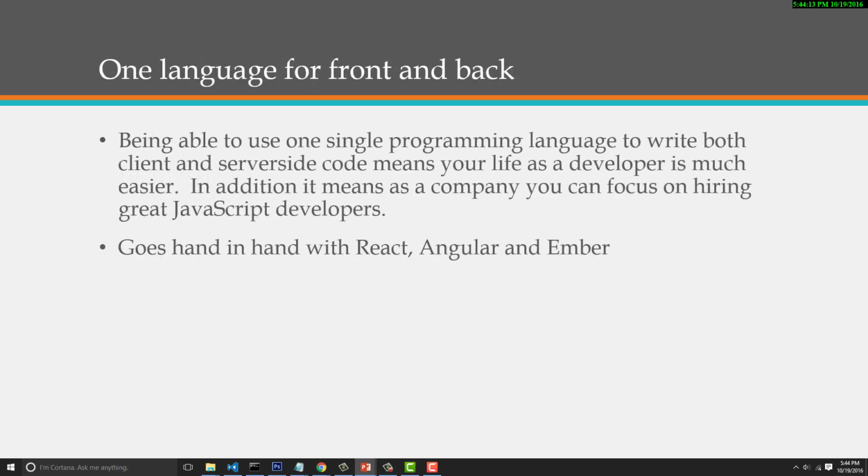So, one language for the front end and the back end. This might be the number one reason why you would want to use Node, is that you're going to be forced to write JavaScript for your client side, and you're going to be probably using one of the modern JavaScript libraries like React or Angular or Ember or any of the millions that it seems like we have out there. So that means you're going to be writing JavaScript already. It's so much easier not to have to write Python on the back end or Java or C# and then have to switch over to JavaScript on the front end.